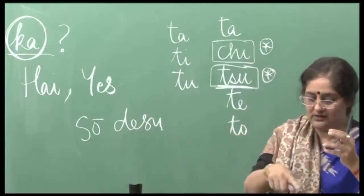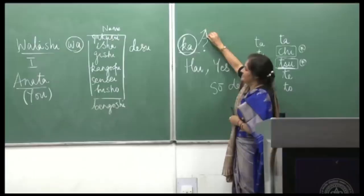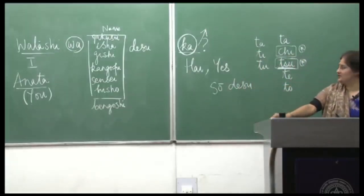Now over here you can see ka is used to express the speaker's doubt and uncertainty about something. An interrogative sentence is formed by adding particle ka at the end of a sentence with a rising intonation. So, please remember the rising intonation is very, very important. With ka, always the intonation is high. That is what makes it into a question statement. So, please remember that.